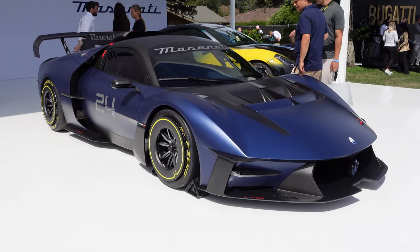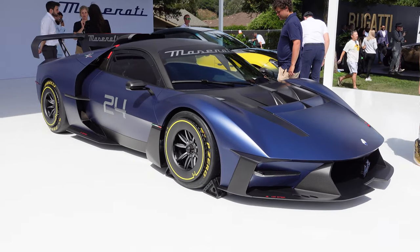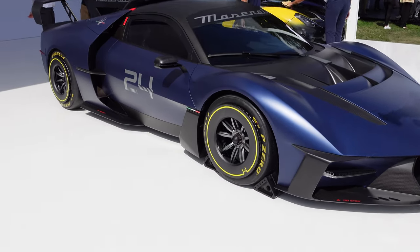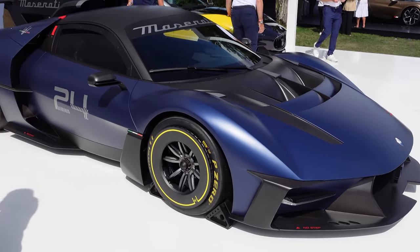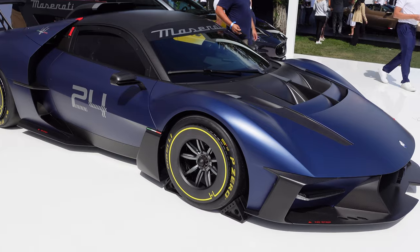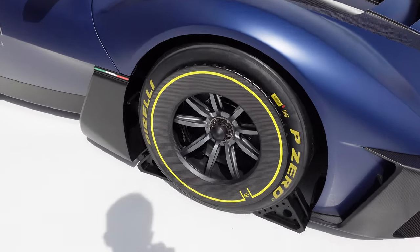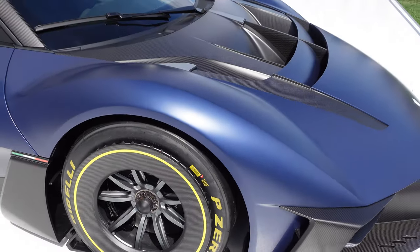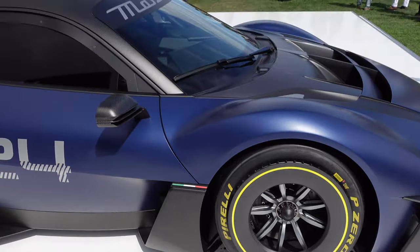Here is a new world debut, the Maserati MCXtrema. This thing is absolutely bananas, based on the MC20. It uses the same twin turbo V6 powerplant, except it's been upgraded to 700 plus horsepower. It's also track only, and only 62 units are being built. But you can see it's so much different looking from the MC20. The wheels, the mirrors, everything.